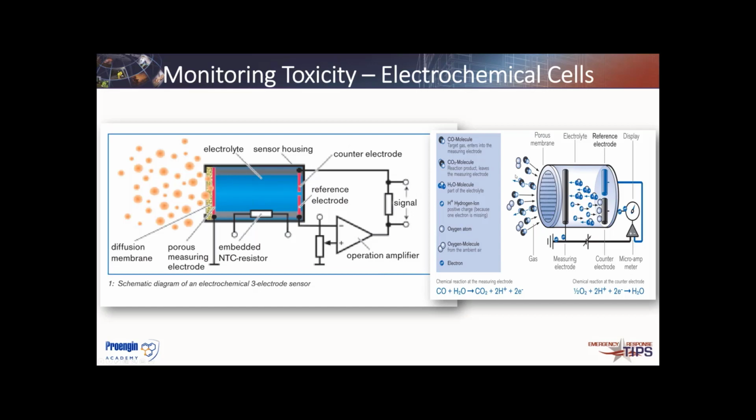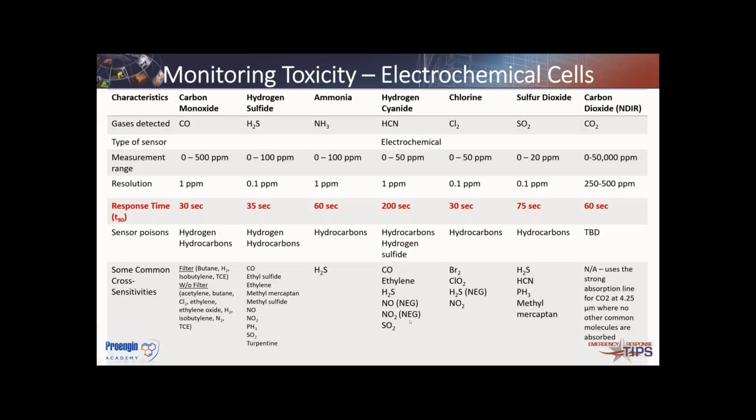So this is one of the things where when manufacturers come out with new electrochemical cells, they have to come out with a cross sensitivity table to work with it. And I'm a firm believer that a cross sensitivity is just another way of saying, hey, we've got another detector here, as long as you understand and can start using them to your benefit.